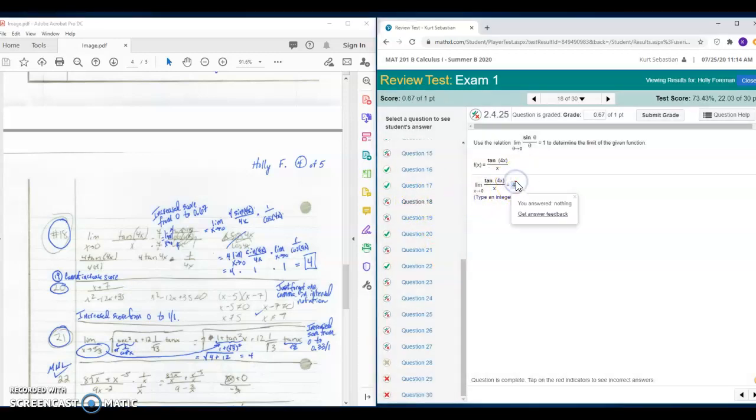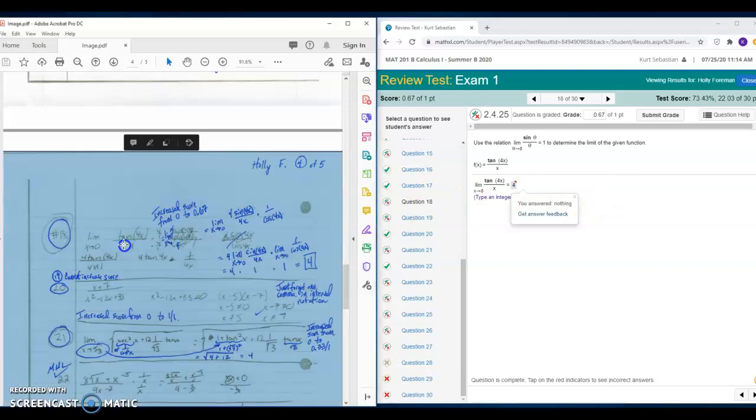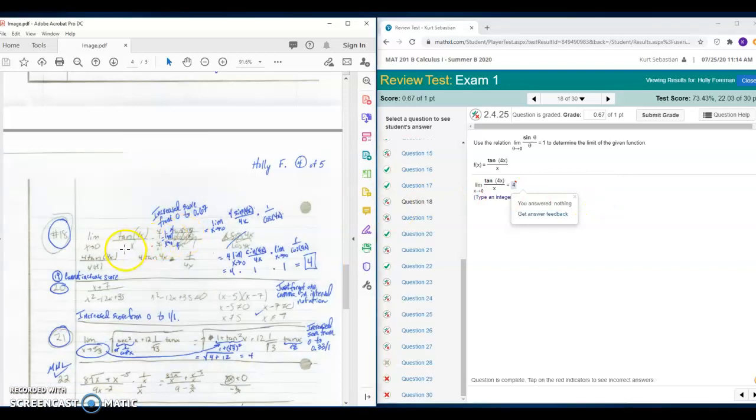you didn't answer anything, but in looking at your work, I really felt like you kind of had the right idea. Tangent of 4x needs to be written as sine of 4x over cosine of 4x. You kind of scribbled it out, but it's there. And you need the denominator to be 4x, because you needed sine of 4x over 4x. I think you knew that because that limit is 1.